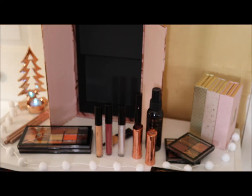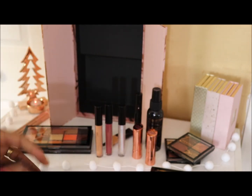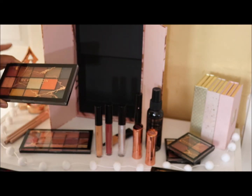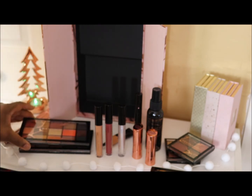Whoa. Not 2, not 3, but 5 eyeshadow palettes. Or is this a blush palette? Maybe this is a blush palette. It's a blush palette, I bet. Yes, blush and highlight. So 4 eyeshadow palettes, 2 quads, and then 2 larger ones. What do they have? 2, that's 3, 1, 3 here, 1, 2, 3, 4, 5, 15 shadows.